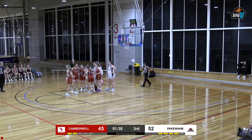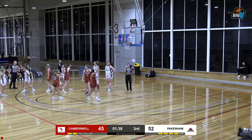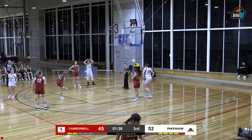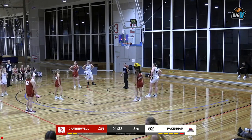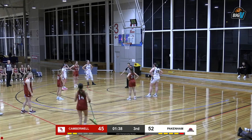Delvin seems to be incinerating the paint. He's going to be attacking that left side. Most times she's on the catch there. The referees are asking for the court sweepers here. We've got our 14-1 girls who are making their way onto the court, albeit very slowly.